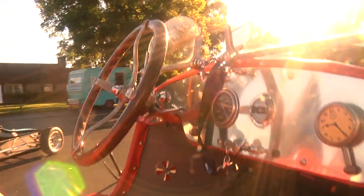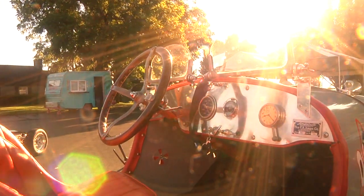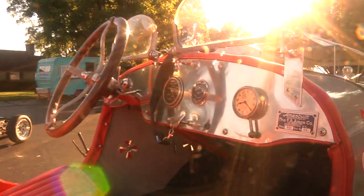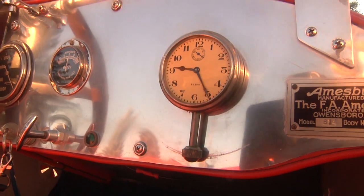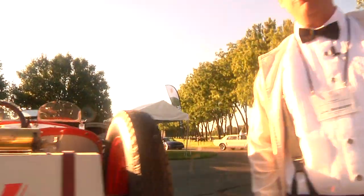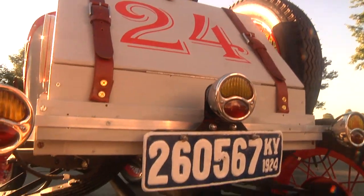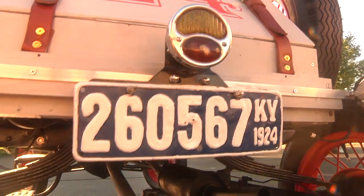Tell us about the interior. Well, the interior, I'm sad to say, is vinyl, but that's more durable than leather. And the way my kids jump on it, I'm glad. And we have an antique stopwatch for timing our laps. We have a vintage fire extinguisher on the back for when you do catch fire. We even found a 1924 license plate; we had to paint it. Came off a barn in West Virginia.